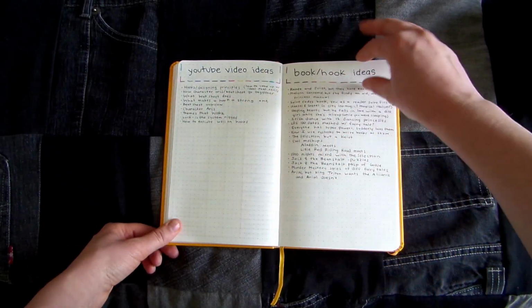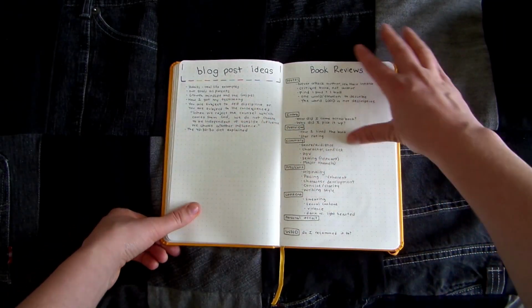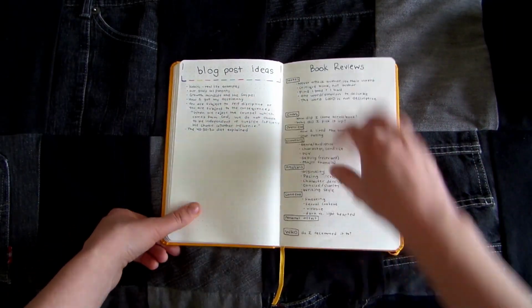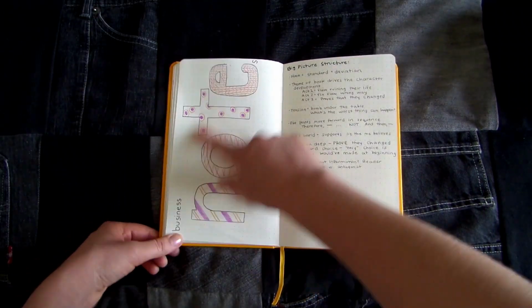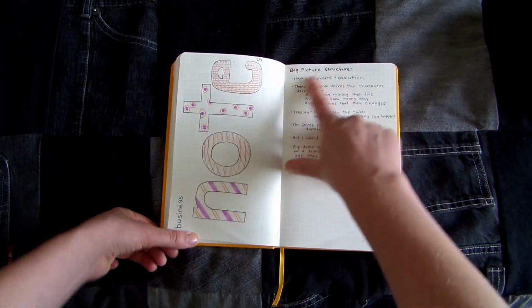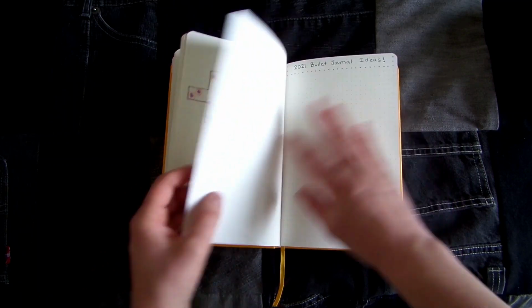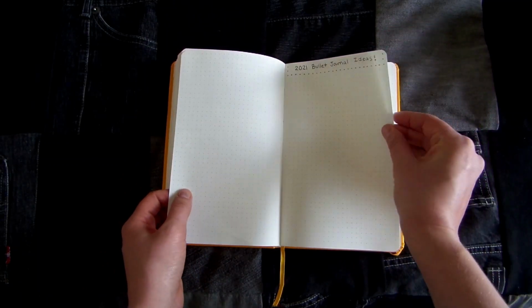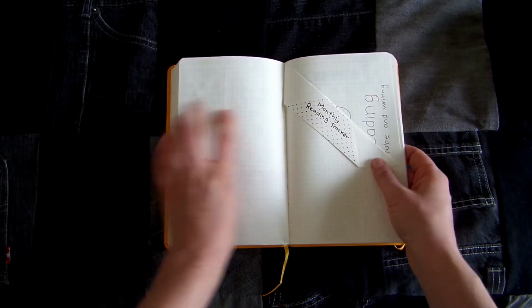And then I have ideas for videos, books, and blog posts, and then I have a little chart for writing book reviews that I use. And then here is just a page for my business notes. These are things that anytime I want to write down something, I have a page for ideas for next year's bullet journal because I have that in all of my bullet journals. And then it's just empty pages until the very end.